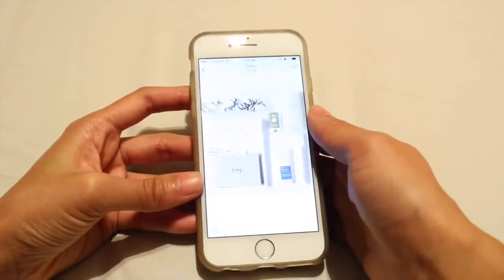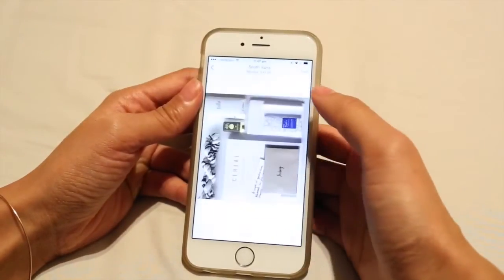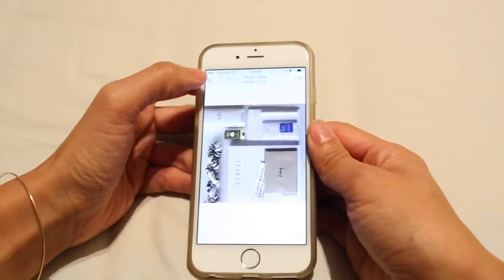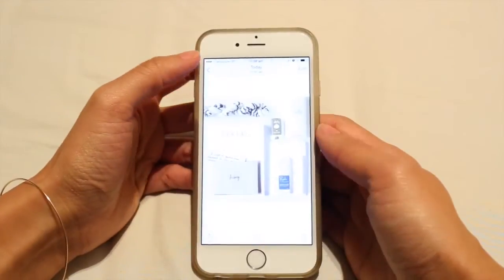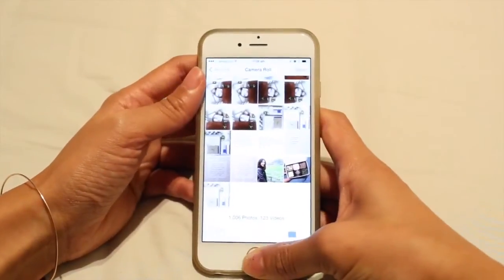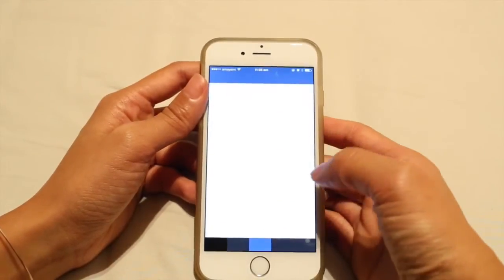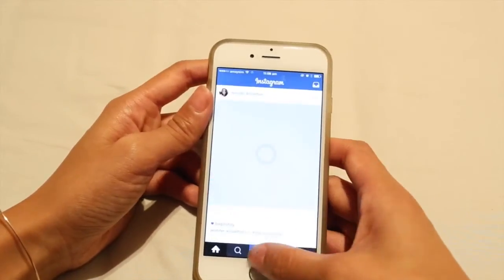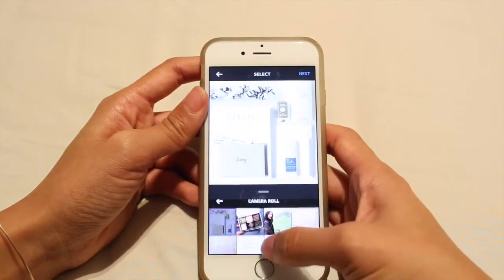So this is the new photo that's been edited on Afterlight, and this was the old one. You can see how much brighter it is and a little bit more crisp and clean. So then I'll upload it onto Instagram or Latergram if I have a few shots that I want to spread out. And when I upload it onto Instagram, sometimes I like to play around with it also.